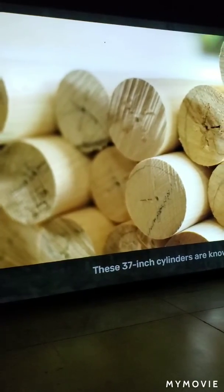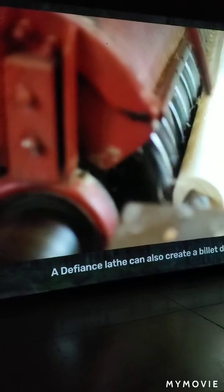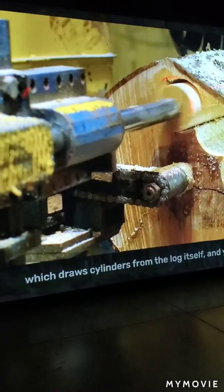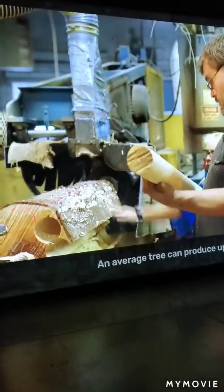7-inch cylinders are known as billets. A Defiance lathe can also create a billet directly from a wedge. Another option to produce billets is the tube saw, which draws cylinders from the log itself and yields more billets per log. An average tree can produce up to 60 billets.